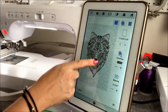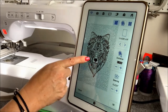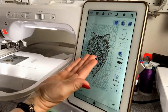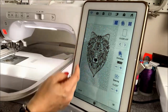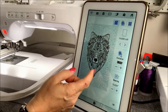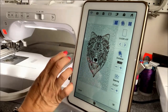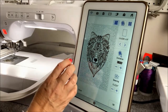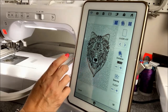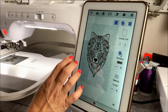Now I know with this particular design, I am limited to my hoop size because it does require some of the larger hoops. So I can't use a 4x4 on this design, of course, but I could most certainly fill up that 10 5/8 by 16 inch hoop. And y'all, that is a monster size hoop. I'll show you here in just a minute the actual hoop on top of my head. And you'll see it's a monster size hoop. It's great for those big, beautiful designs. It's great for big in the hoop projects. You name it. We love the big hoops.